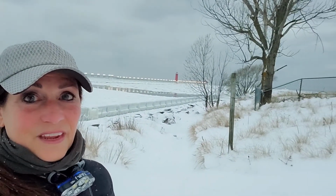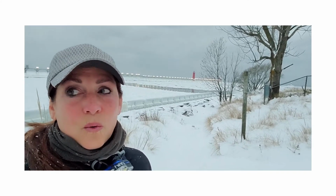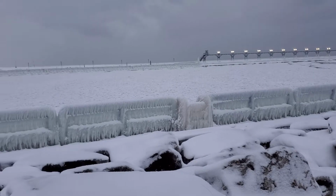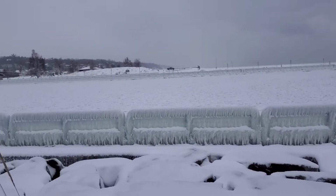I just wanted to bop down. I'm along the Grand Haven Channel here. I'm on the north side, so North Pier, and it's so quiet. There's no wind. 13 degrees, like I said. Gorgeous. I just want to show you guys this.